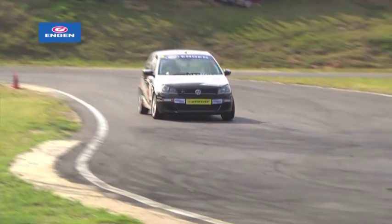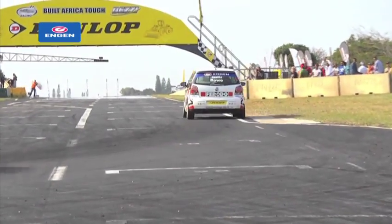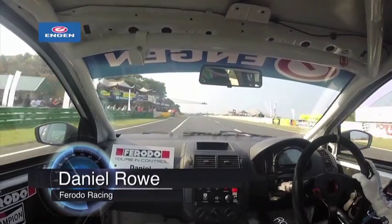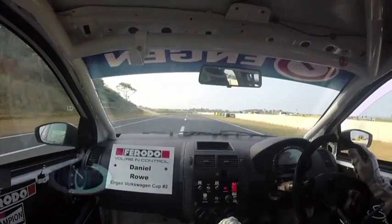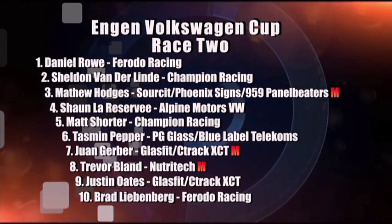Daniel Rowe comes through the final chicane. He's going to pick up the race number 2 win. What an amazing drive from start to finish. Looks like Sheldon van der Linde is going to pick up second, just ahead of Matthew Hodges. Hodges also turns his day around and comes back for the victory in the Masters in race 2. Keeps the championship very much wide open, heading into the next round down in Cape Town. Daniel Rowe from van der Linde, Hodges winning the Masters.